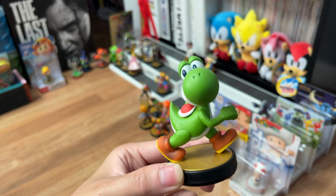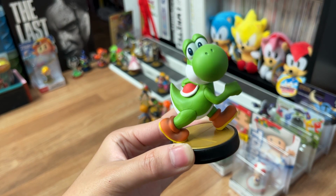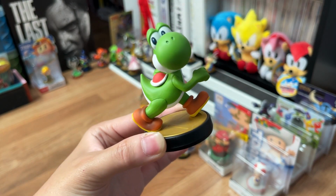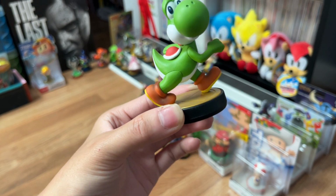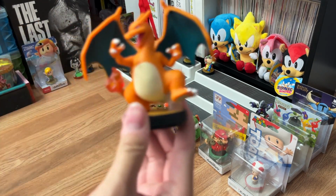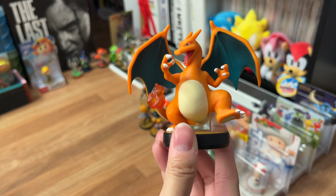Definitely happy that I bought it then and there, because it was definitely going to be a lot harder to find it at a retail price later on. I'm sure that this amiibo is still around 10, 15, 20 bucks. So nothing too crazy. And the last loose amiibo that I have to show here is Charizard.